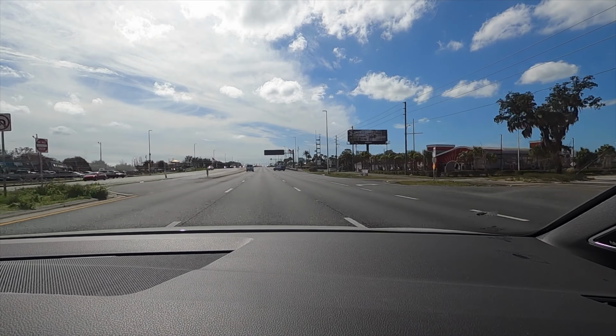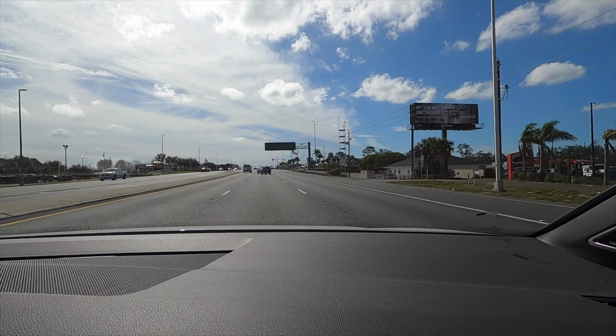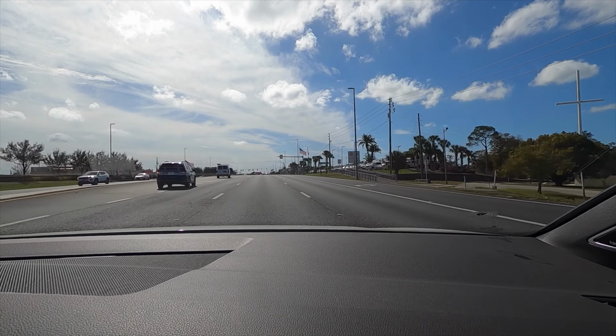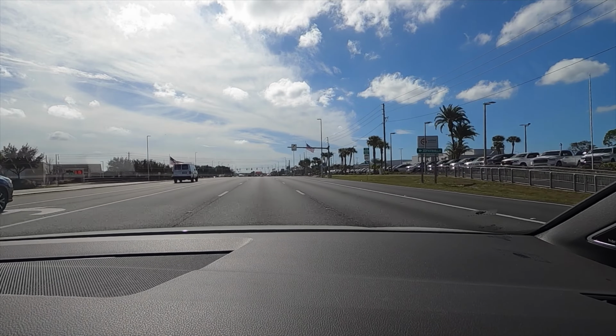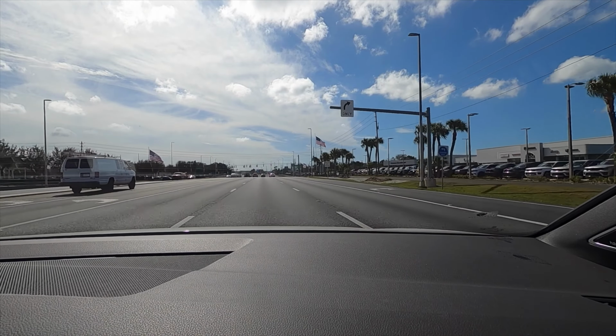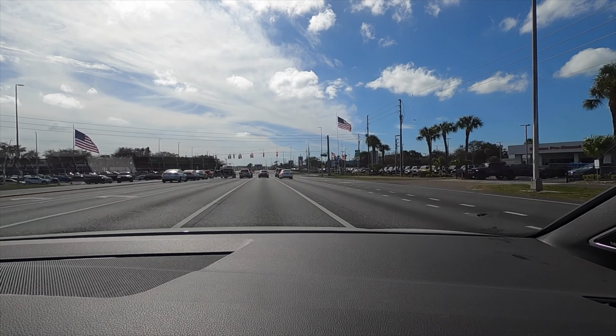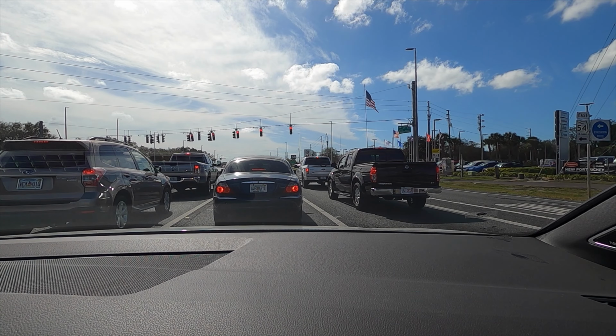It's going to be pretty smooth for the drive, and it reads the road over 200 times per second, so that way it can rebound and be a little bit more of a smooth or rigid drive depending on your driving modes.